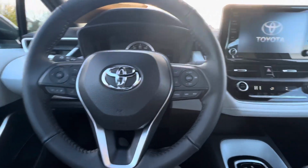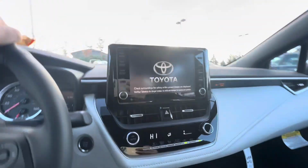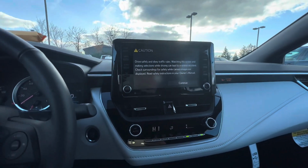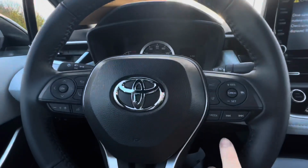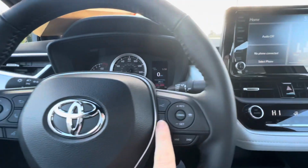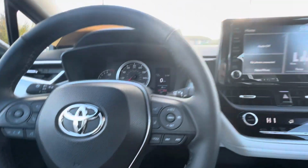The SE Corollas come really well equipped with the nice 7-inch touchscreen display, which is Android Auto and Apple CarPlay compatible. Of course, it's going to have Bluetooth as well. It does have full Toyota Safety Sense 2.0 with adaptive radar cruise control, lane departure warning, and lane trace assist.